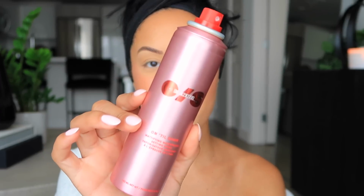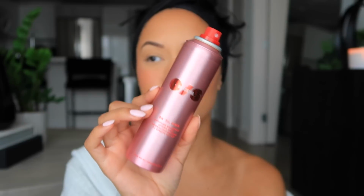The One Size On Till Dawn Mattifying Waterproof Setting Spray. And I like to use this mostly because it makes my makeup last long. I don't love it for mattifying purposes per se, because I actually like more of a dewy hydrated look. So this is why I use this one first. You want to make sure to shake it.